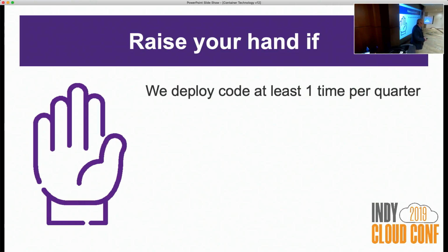Let me ask here, I assume people here use software and try to deliver software. So if your organization delivers software at least once per quarter, raise your hand. That should be just about everybody here. Everybody's dealing with software. Okay, everybody raise your hand up high, come on, so we can see it.